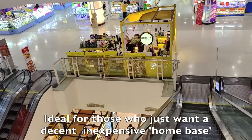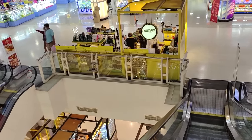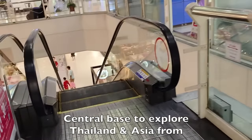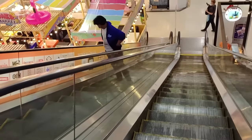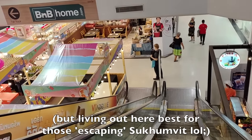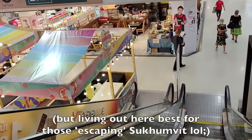I mean, if you're liking the bar scene and the action of Sukhumvit, then this won't be for you, unless you're only going down there, say, once a week or something like that. Then you stay out here for 200 bucks a month, go into town, pay, what is it, 40 baht, 45 minutes one way, take a Bolt taxi on the way back for 100 baht, Bob's your uncle.